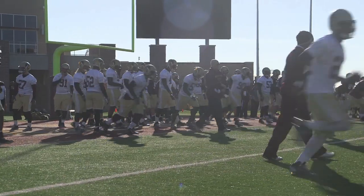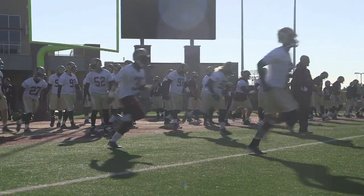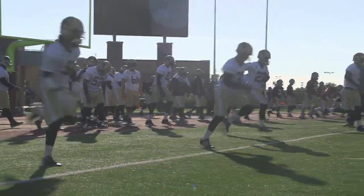You play yourself into a position. And fortunately for us, we played ourselves into a position. And now they're all critical games from here on out. That's just the way it is, and that's the way you want it. You want to get to that position.